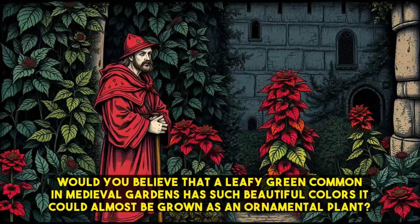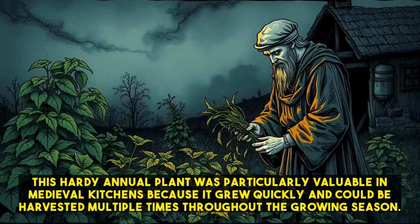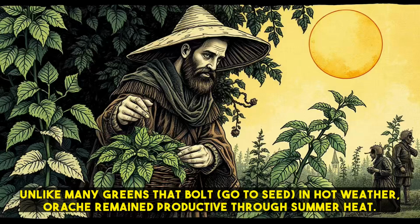Would you believe that a leafy green common in medieval gardens has such beautiful colors it could almost be grown as an ornamental plant? Orach, sometimes called mountain spinach, grows in vibrant shades of red, purple, and green, adding both nutrition and visual appeal to medieval gardens. This hardy annual plant was particularly valuable in medieval kitchens because it grew quickly and could be harvested multiple times throughout the growing season. Unlike many greens that go to seed in hot weather, orach remained productive through summer heat.